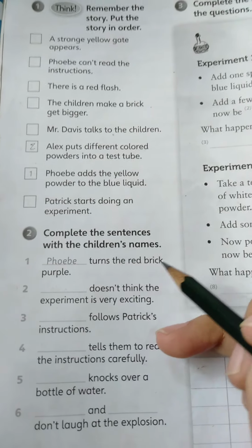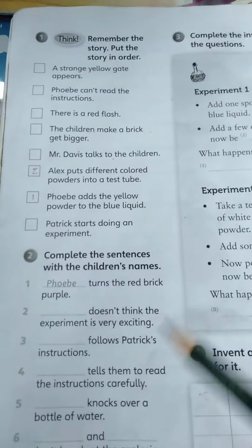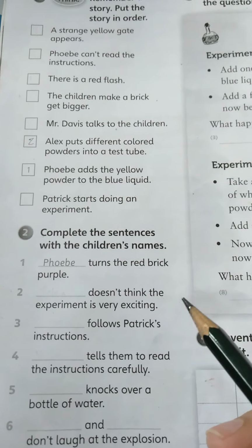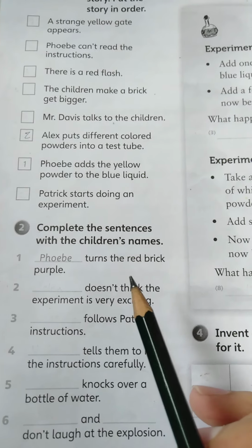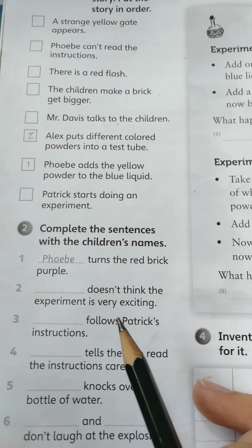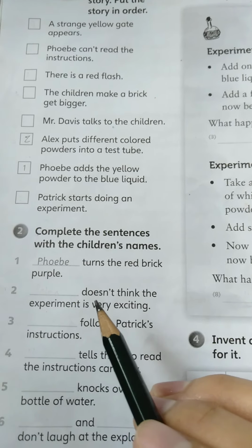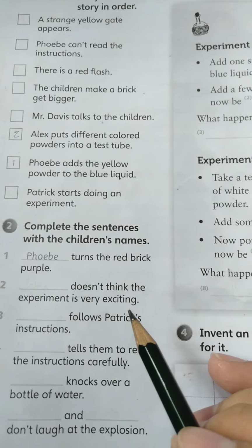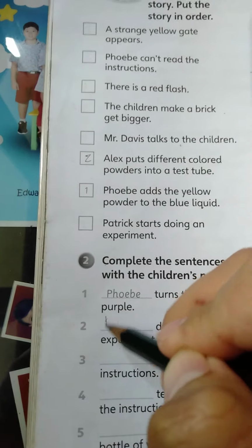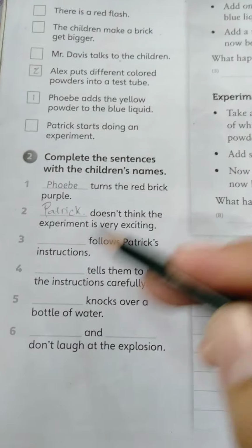Complete the sentences with the children's names. Same as the previous part, you must take a look at the story, the explosion. So, complete the sentences with the children's names. Right. For example, number 1, Phoebe turns the red brick purple. Right? Because Phoebe said this, turns the red brick purple. And then who expressed this sentence, doesn't think the experiment is very exciting? Right? It is Patrick. Okay, and so on until number 6.